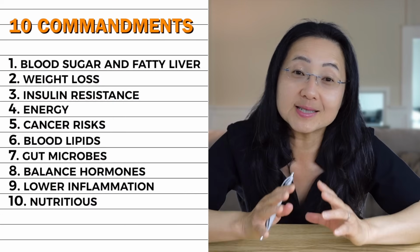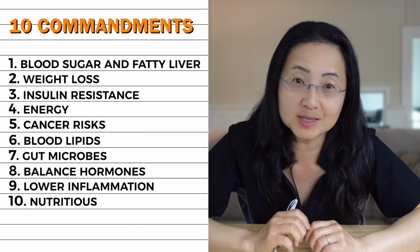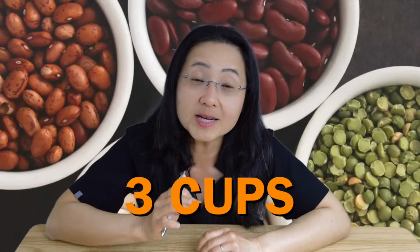Just by doing these small, tiny, tasty changes, you will have upgraded your food quality and have chosen the foods that meet the 10 commandments for health. We should expect all of our food to reach these commandments. Now, this family is so important that I personally eat at least 3 cups of a variety of beans and legumes every day. Now, when you order out, be careful of added salt.